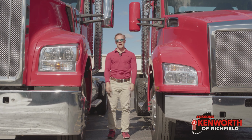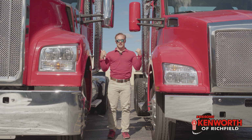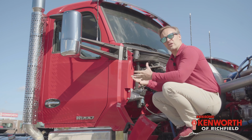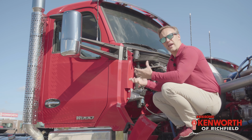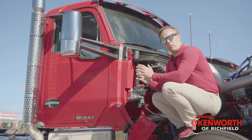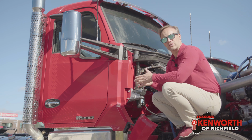Now, I know a lot of you guys aren't going to treat these trucks like your personal gym, but you can. Let me explain why. So I know I've mentioned that the mirrors are mounted to the cab and not the door before, but why does that matter? Well, we'll start to get into the cab portion of it and then show you why you don't want them mounted to the door.